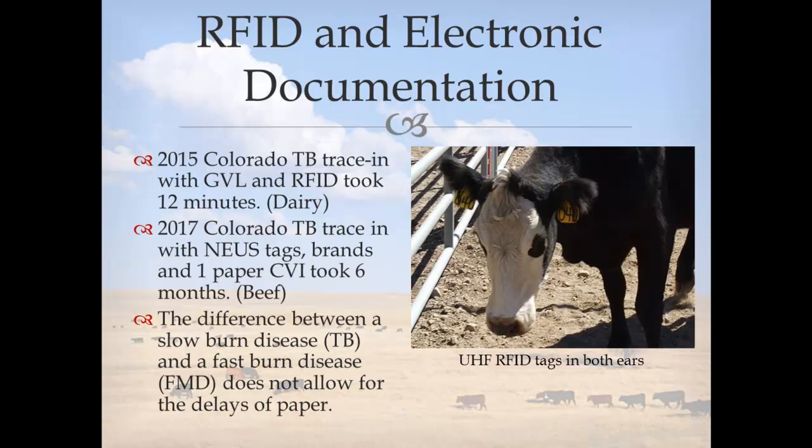A number of years later, and 40,000 caudal fold tests. That's 40,000 trips through the chute times 2. That's a lot of cattle. We need other answers, too, in the future with diagnostics. I hope we're not using the same TB test in 20 years that we're using today. It is not a tool that will help us eradicate that disease.